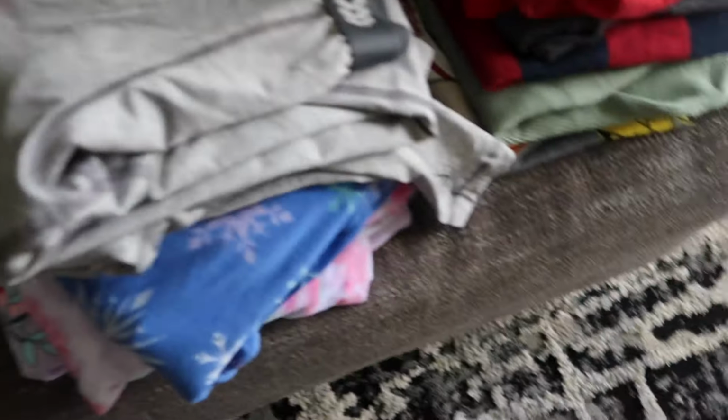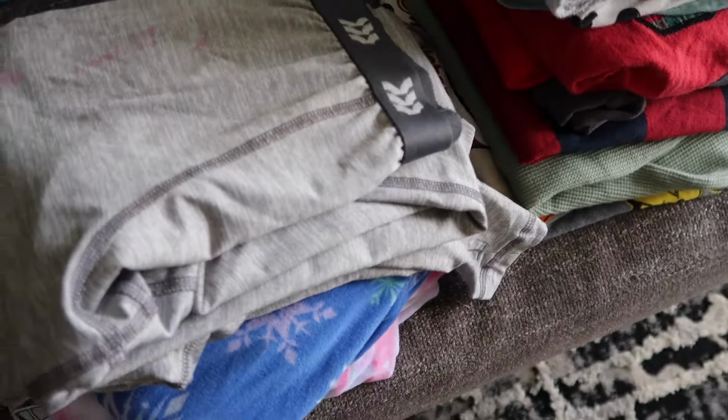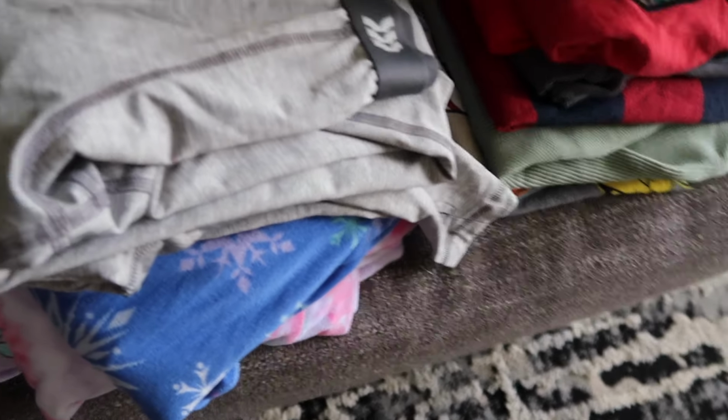And I do have more clothes in my closet to add to this pile, because like I said, I'm going to get something for all the winter items to go in. So I have about an hour. I'm going to wash some dishes, finish up a load of laundry, and then it's going to be time for me to go and get the kids.